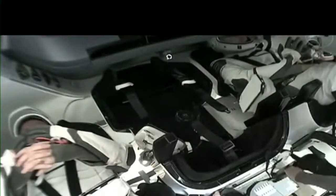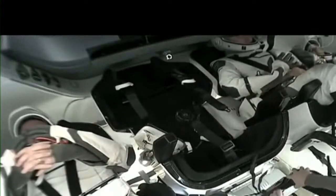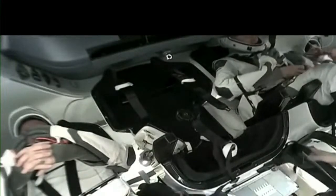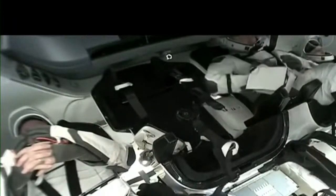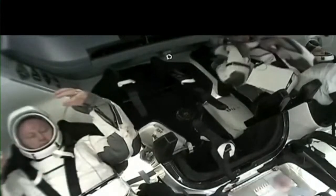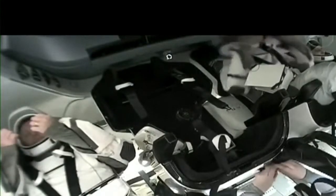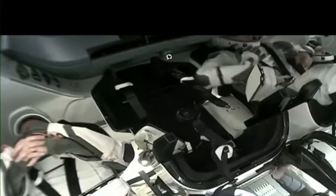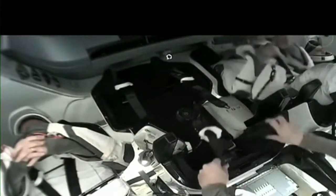Looking once again inside Dragon, Butch Wilmore on the left. Settling into his seat is the commander of Dragon, veteran NASA astronaut Nick Hague. On the far right of your screen, Suni Williams. Roscosmos cosmonaut Aleksandr Gorbunov is completing a few adjustments to items with his seat. He will don his entry suit just a few moments from now, and all four crew members will be positioned, ready for undocking and the beginning of a 17-hour trip back to Earth and a conclusion to this mission.